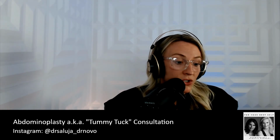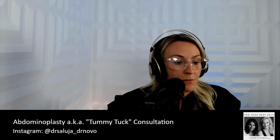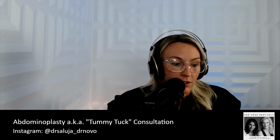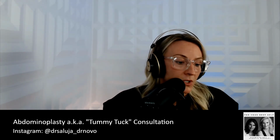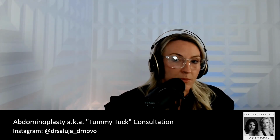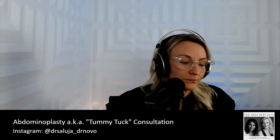It does require general anesthesia. I work with anesthesiologists that take care of you through the entire procedure. You may have a Foley catheter during the procedure just to keep an eye on fluid. We give you fluid through the IV. We want to make sure that you're making good urine output through the case. And then you're going to have squeezy boots around your ankles and legs that keep you safe and decrease your risk of blood clots during the procedure.